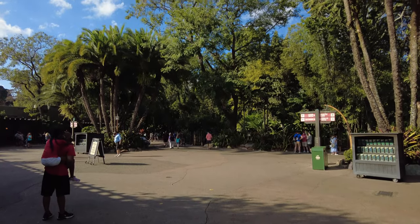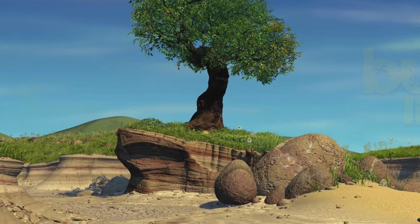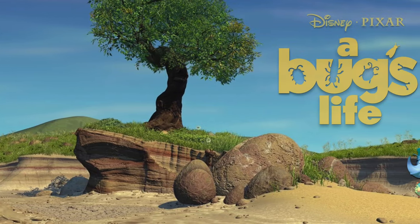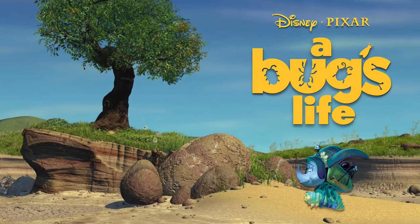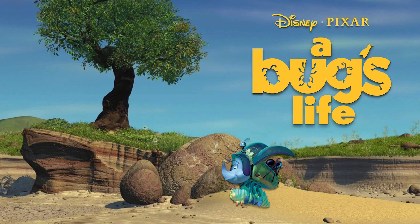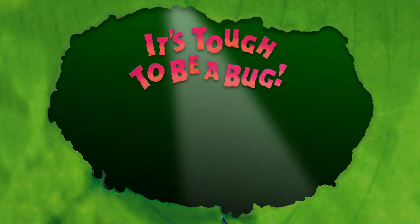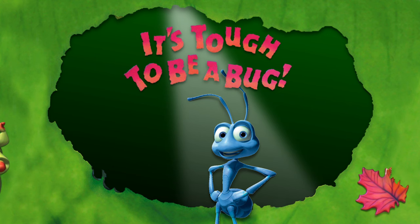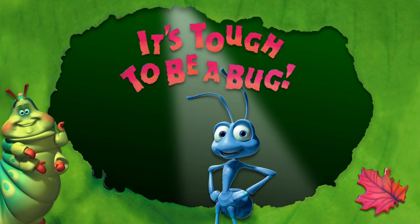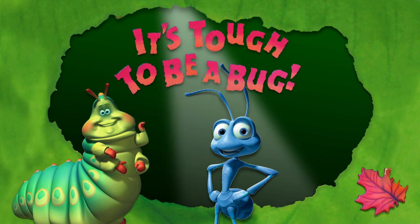We're here at Disney's Animal Kingdom. Discover what it's like to be a bug during It's Tough to Be a Bug, a 3D film and live show inspired by the Disney and Pixar movie, A Bug's Life. Become an honorary insect in the theater hidden at the base of the Tree of Life. Don a pair of bug-eye glasses and enjoy delightful 4D surprises and audio animatronic figures. Hosted by Flik, the lovable ant from A Bug's Life. Learn how insects survive in the wild.